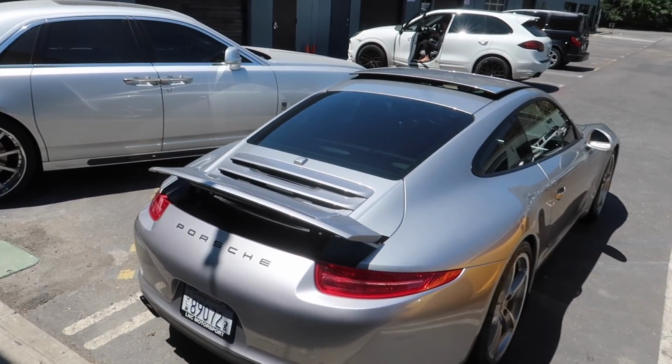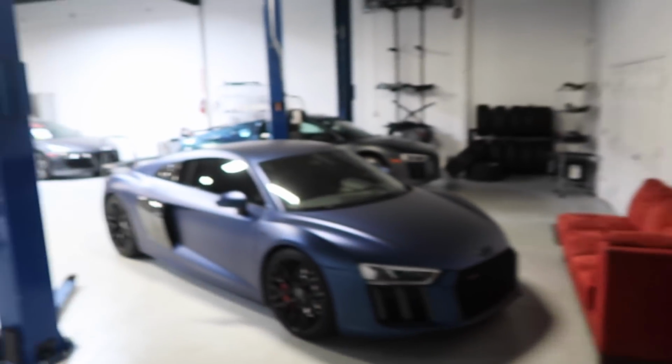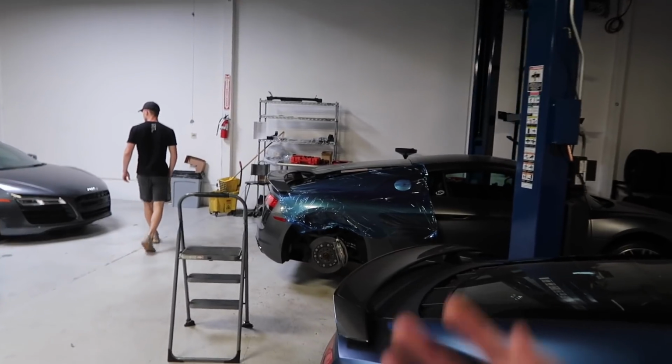And then from there, maybe we'll head down to LMC Collision, where he's gonna help me take off the damaged parts from the accident so that we can drive the car back to Arizona tonight. So into the back room we go, where we have an Audi R8 day. Every car in here is an R8, so you know we're in a good spot.